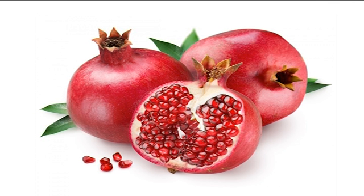Pomegranate has antioxidant flavonols, which significantly reduce the activity of proteins that cause inflammatory conditions, such as arthritis. The juice has antiviral properties, and studies show that extract of the fruit is effective against dental plaque.